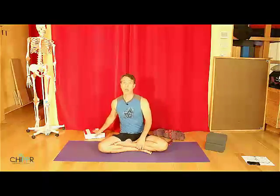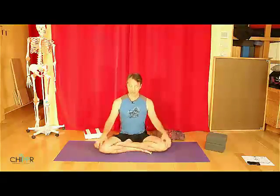For this little sequence, you're just going to need 2 homemade blocks, or since we're at a studio, I'm going to use some regular blocks for some of the stuff that we're going to do. So sit tall. You can sit cross-legged. You can sit with your legs tucked underneath you. Let your arms rest in front of you like so. And we're going to move with the breath.